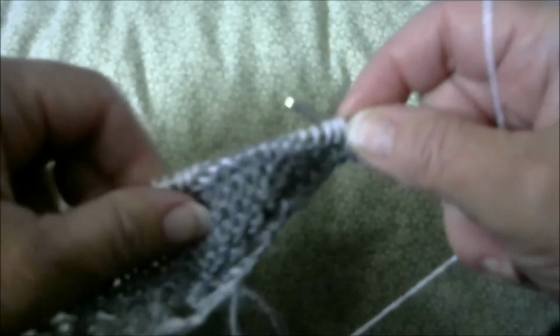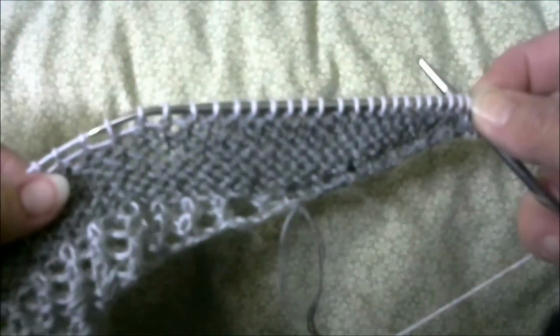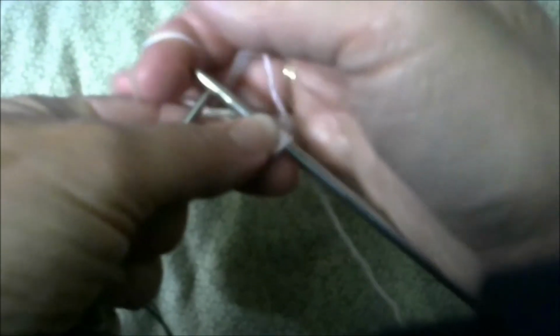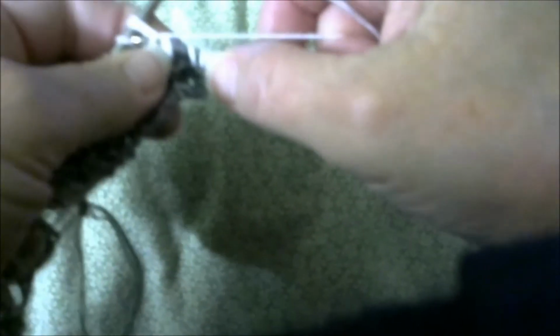From here until the last 3 stitches all the way across, it is simply going to be yarn over and knit 2 together. Again, yarn over and knit 2 together. Yarn over and knit 2 together.